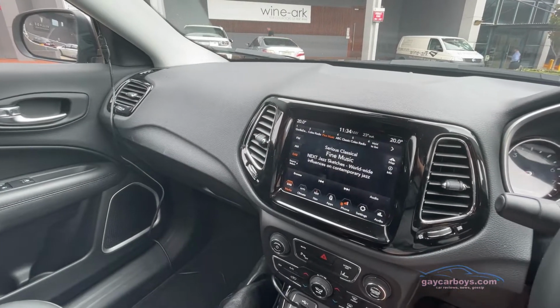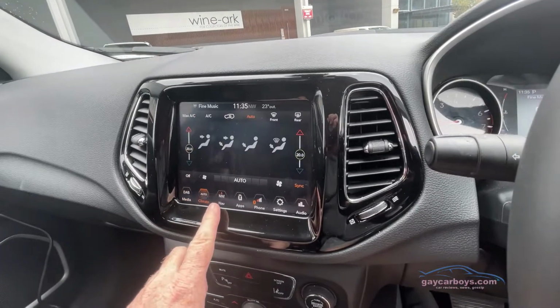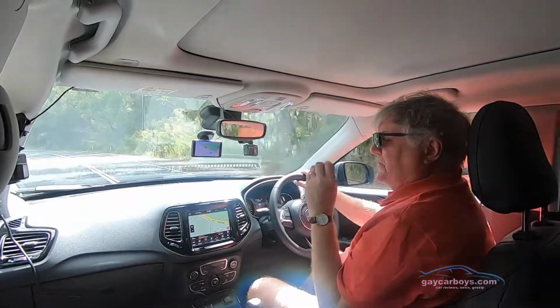Then we get to the Uconnect system. That's what Fiat Chrysler calls their infotainment system. Very easy to use. And as you can see at the moment, I've got navigation displaying, but I could just as easily have my digital audio broadcast radio or my Apple CarPlay or Android Auto. Both of those, of course, need cables.